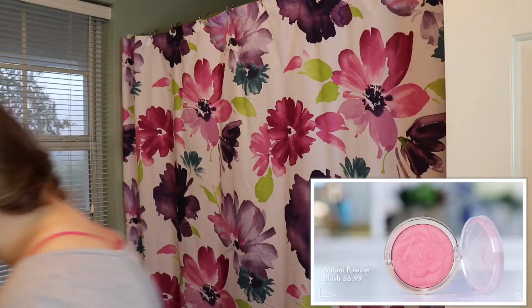I'm gonna add the tiniest bit of blush. This is from Milani. This is the powder blush in Tea Rose. Okay. It's a little dusty. Trust me, it's a great blush. So she's using a different Milani blush, but I also have a Milani blush, but it is not the same as she is using. I have the Milani Baked Blush in the shade Luminoso or 05.